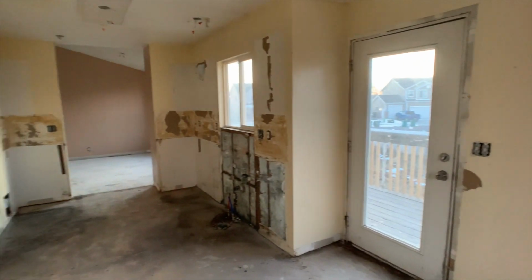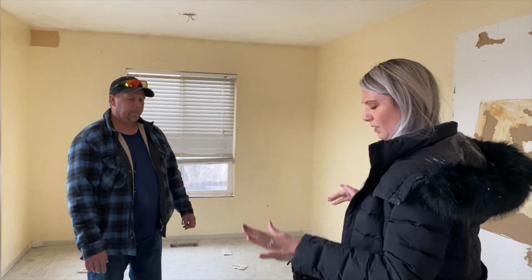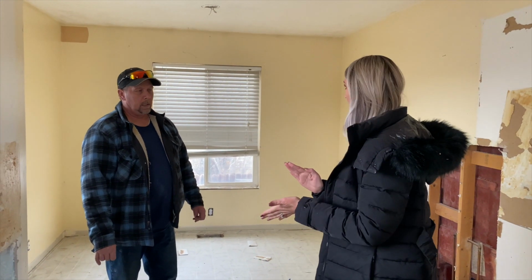I've actually got the plumber. He's going to redo the lines and he's going to redo this venting so that it makes a little more sense. Once everything's torn out and then the plumbing's done, it happens real quick. Yeah, it starts happening after that.